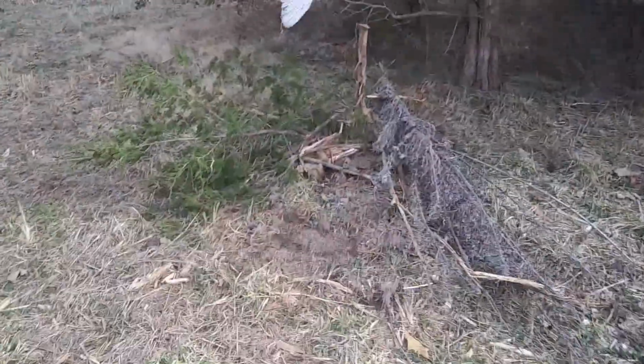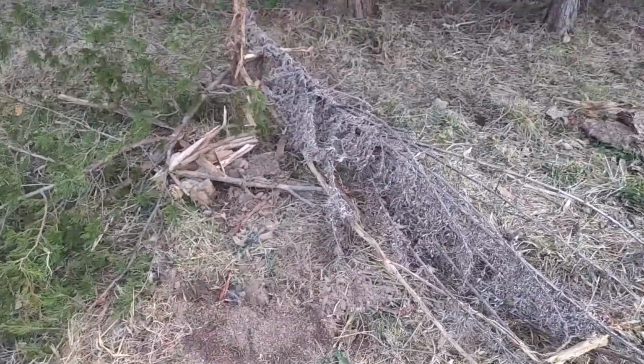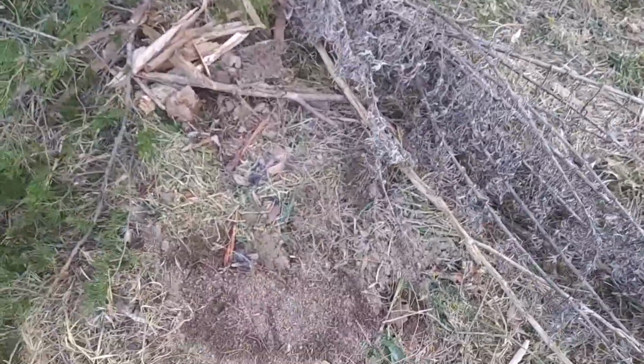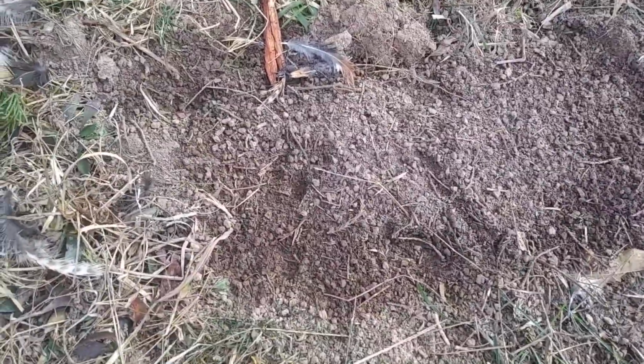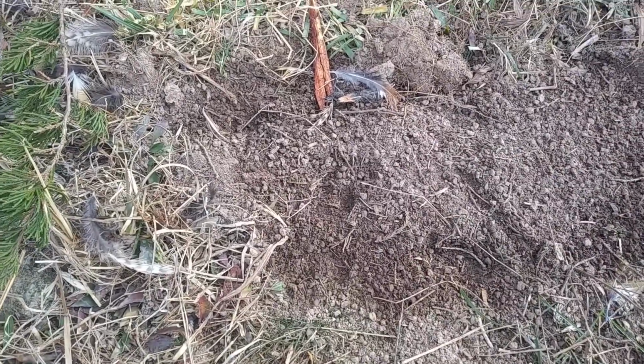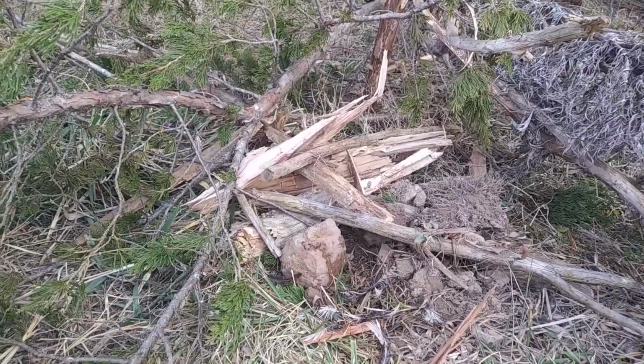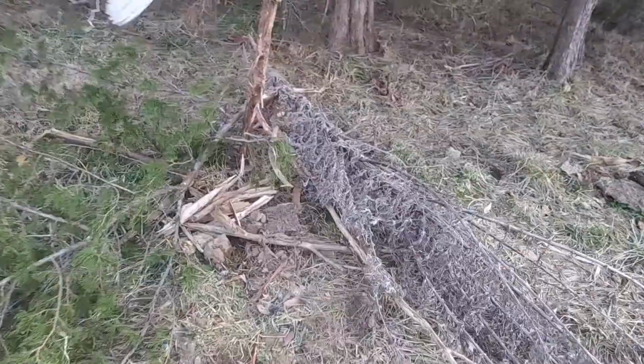As far as this set goes, looks like maybe something's been up here. There's a few little tracks in there. Can't tell what they are. But that, and see some of those sticks look like they've been moved over. So I'll get out of here and leave it.